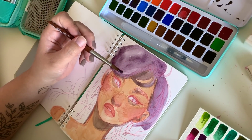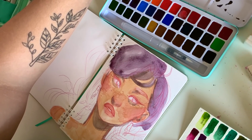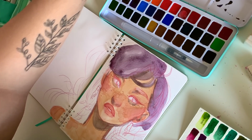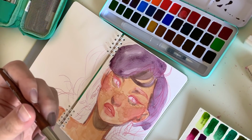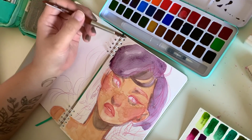Oh no, an eraser shaving. Pencil shaving. Eraser dust. I can't get it off. Okay.